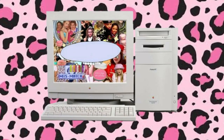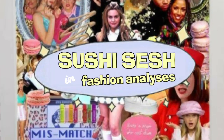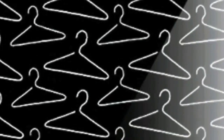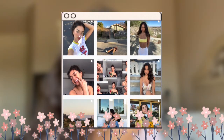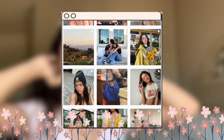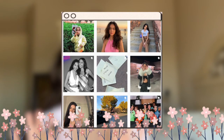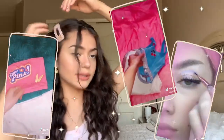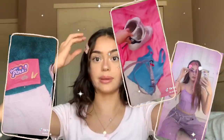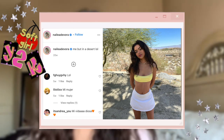First, we are going to get started with Nailea Devora. I wanted to get started by taking a look at her Instagram and kind of analyzing the outfits and her styles and everything about it. Just a quick scroll just to really be able to analyze her style, and I think we're good. Nailea has a pretty Y2K soft girl aesthetic, and it works so well for her. This one is pretty Y2K with a topping of soft girl.